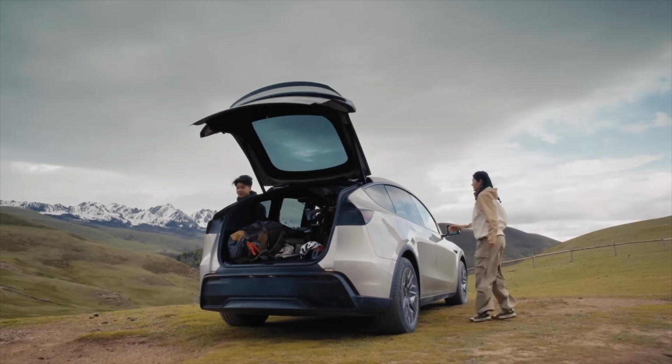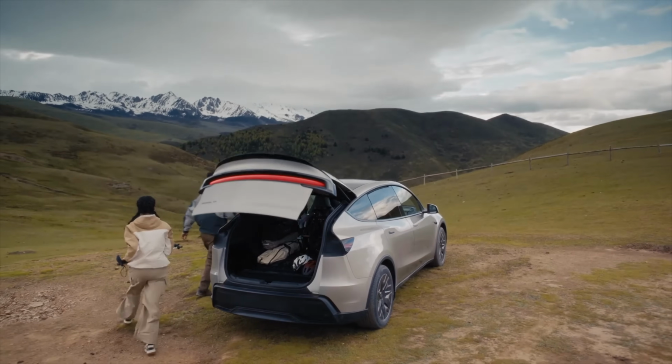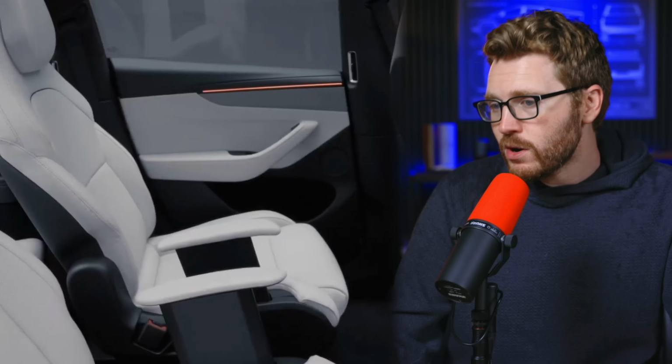And I should say what's particularly frustrating about this is that the Model YL is solving a real big problem. It gives you more seating options for the Model Y, and also gives you a more luxurious trim level with more features. That's exactly what people want.